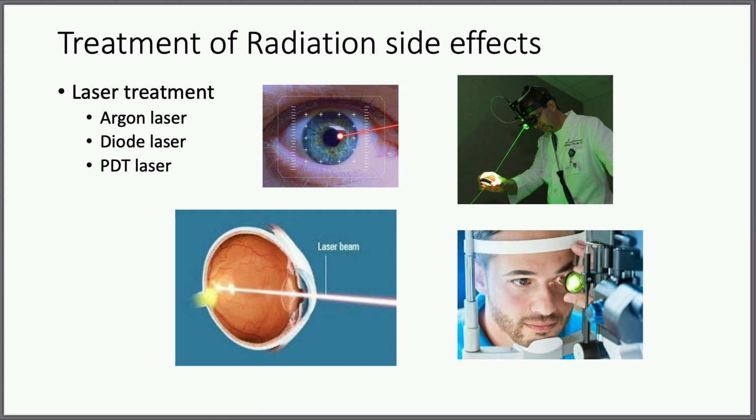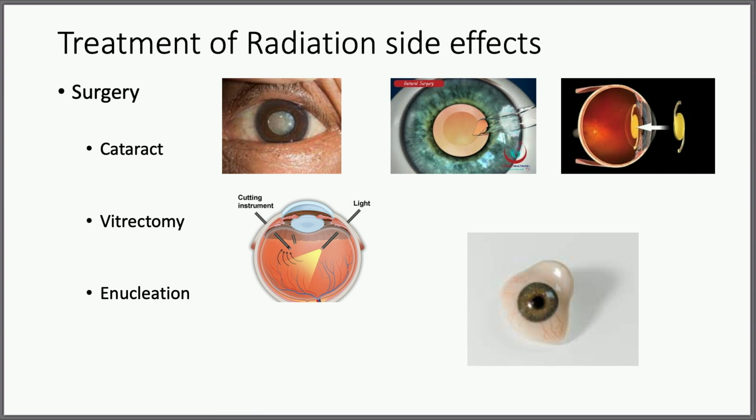Additionally, laser, we've talked about this. Laser can be used to treat radiation side effects. We talked about argon laser, diode laser. I don't think we've brought up PDT laser. That's typically not used very often for treatment of radiation side effects. I'm not going to go into PDT right now. I should not have put that in there, sorry.